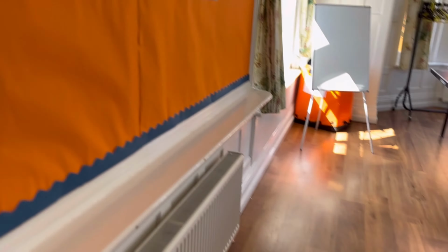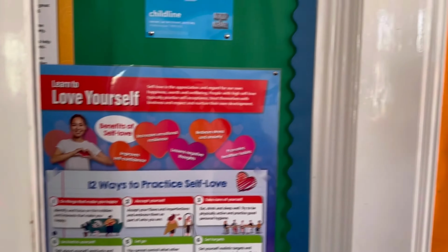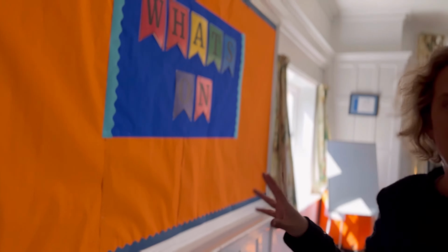What's on board, at the moment it's empty, but within the next couple of days it will be populated with all of our activities for the next term. The students will come, for example, go-karting, and they'll tick their names and say, I want to attend go-karting, but there's also one blank piece of paper saying, what would you like to do this term? They can vote for what activities they want to do at a weekend, and we'll go ahead and organise it for them.